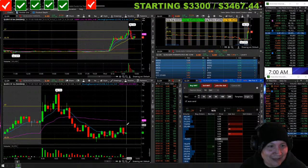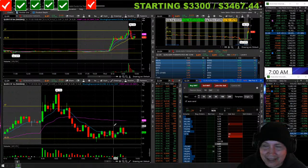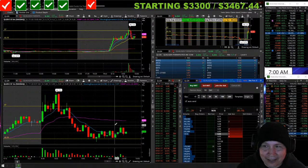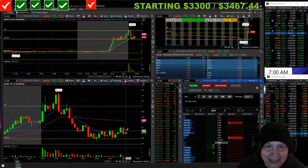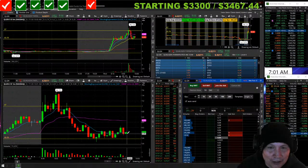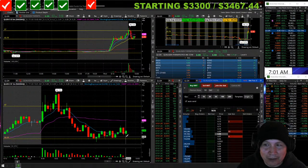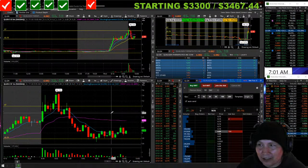Memorize the move. It keeps doing that. Yes. Look at this. This could have went either way right there. It could have went either way. If I keep my stop tight, I let it go a little bit further because I had smaller share size and I could afford to let it go a little bit further and retest that $6 if it wanted to.